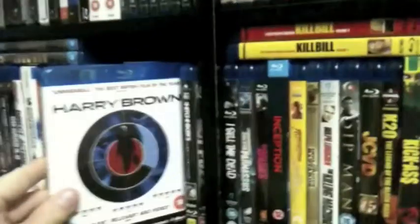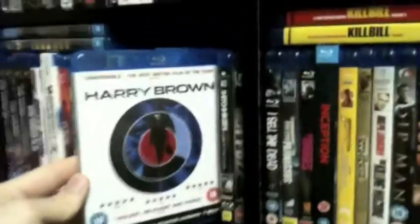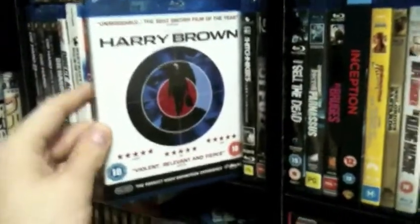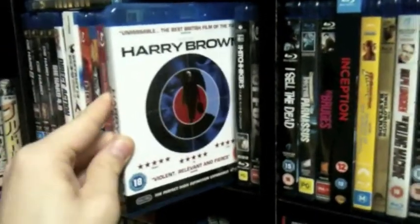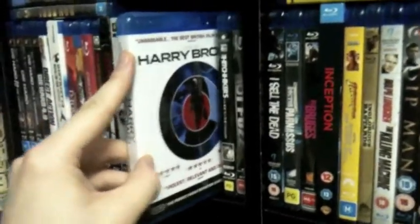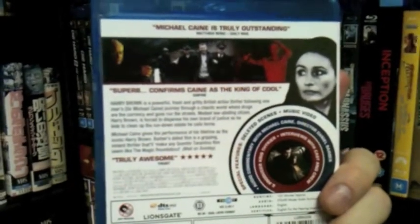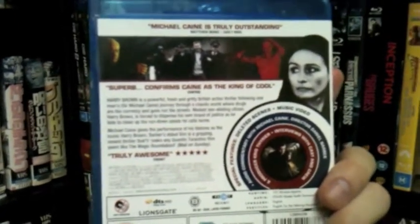Amazon UK, I got Harry Brown. This is a complete blind buy, but I've heard nothing but fantastic things about this. Michael Caine, how would you describe it? It's a revenge film, I think. Superb, confirms Caine as the king of cool, which is pretty true, actually.